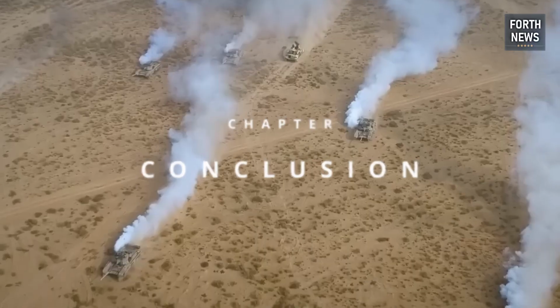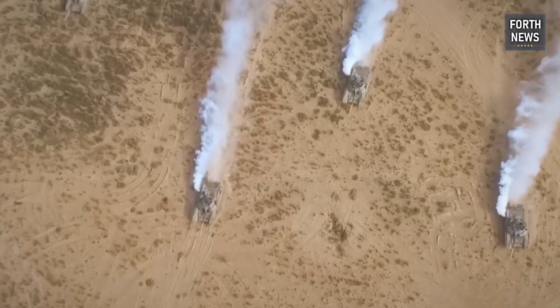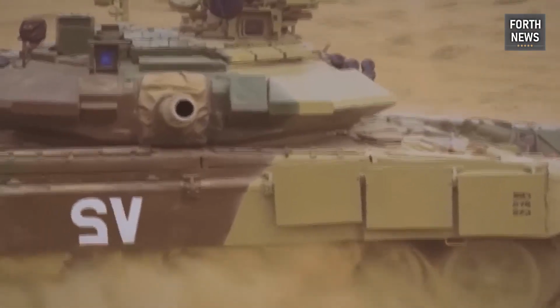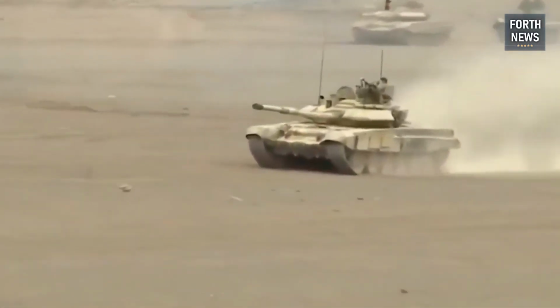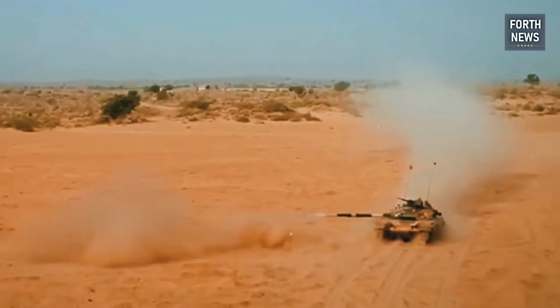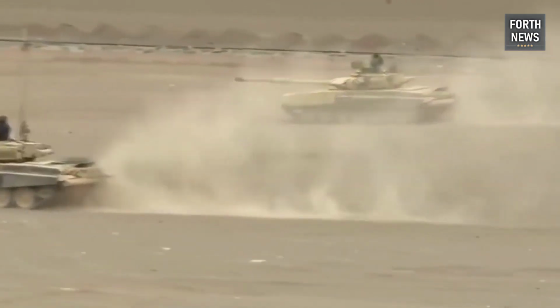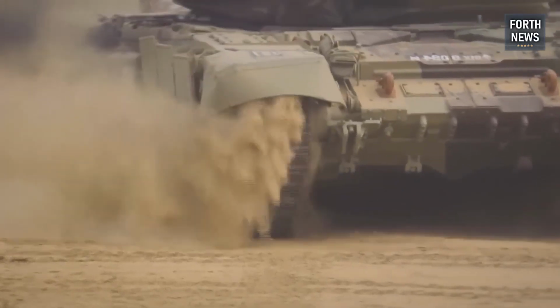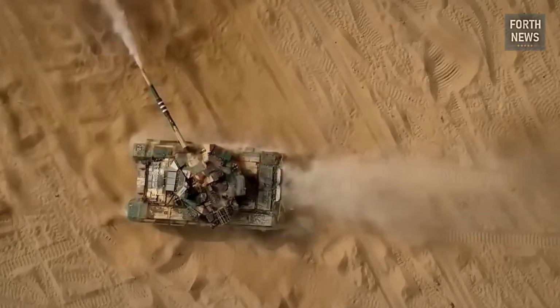In conclusion, the T90 Bhishma is more than just a battle tank. It is a symbol of India's commitment to modern armored warfare. Its advanced features, robust design, and operational history highlight its significance as a key asset in the Indian Army's arsenal. As we have explored, the T90 Bhishma represents a blend of tradition and innovation, reflecting the evolution of armored warfare in the 21st century. As we move forward, it is imperative that we continue to invest in the development and modernization of the T90 Bhishma, ensuring that it remains a formidable force on the battlefield. The dedication of engineers, soldiers, and defense personnel in enhancing this tank's capabilities is commendable and deserves recognition.